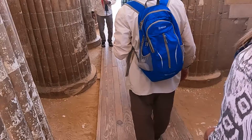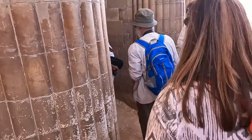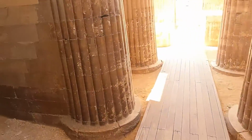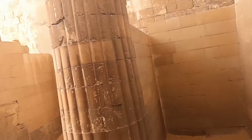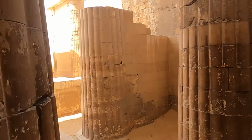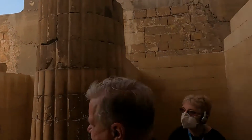Welcome in the Royal Princess Consortium. Djoser, I think that's how you spell it in English. Over here, you can see those columns. Those columns are very primitive. They look like those were developed later, lotus, papyrus. At the bottom, this is like a bundle of trunks. Look how big.